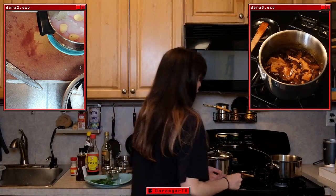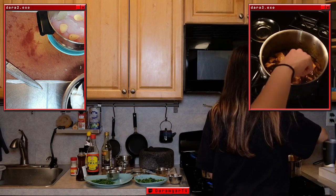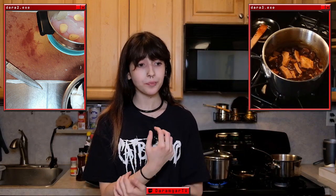Currently going and bubbling away is my tofu with shiitake mushrooms. Soy sauce, it's nice and sweet, it's nice and syrupy, it's thickened with a little bit of cornstarch. Ooh, and this is the kind of thing that is ideal with a bowl of rice.